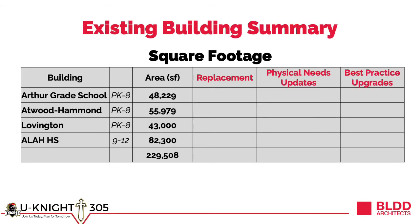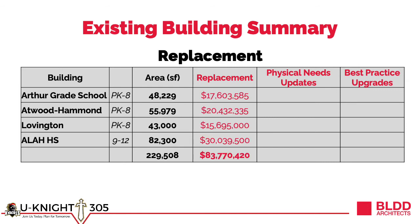So in summary, Arthur 305 has 4 facilities totaling just under 230,000 square feet. To put our current buildings, as well as the upcoming information into context, the value to build this square footage, all new today, would cost north of $83 million. So you can already see the value in finding efficient use of our current facilities when able.